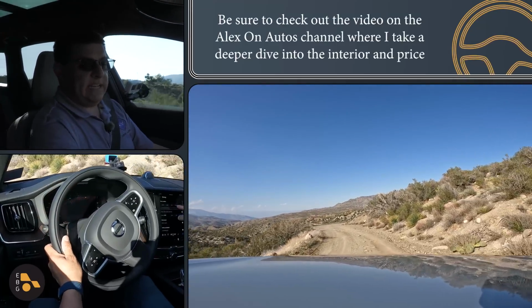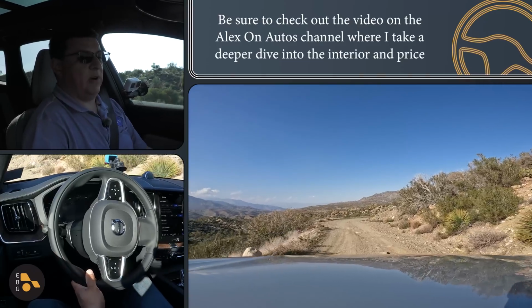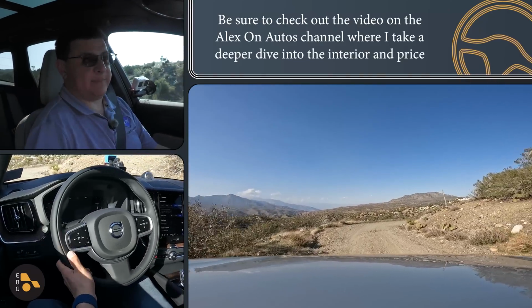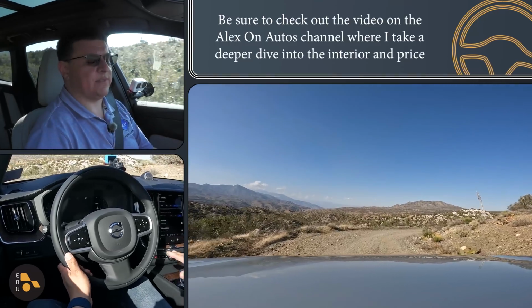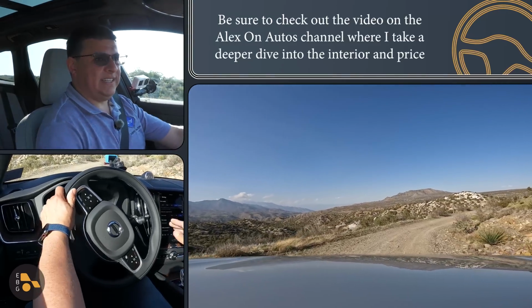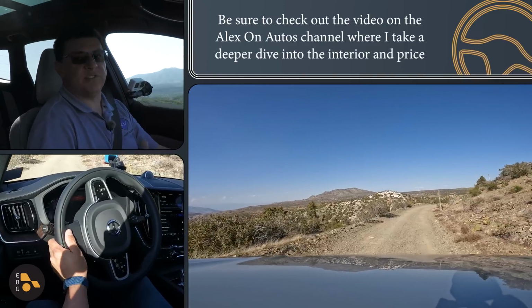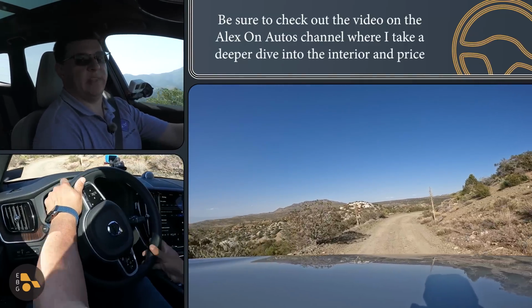The big difference between the constant all-wheel drive and the off-road mode is that we get hill descent control in the off-road mode, and it's going to raise the suspension up a little bit, but it's also going to reduce the ride quality. So unless you actually need the extra suspension, constant all-wheel drive is going to be just fine for snow, ice, rain, adverse weather, etc.